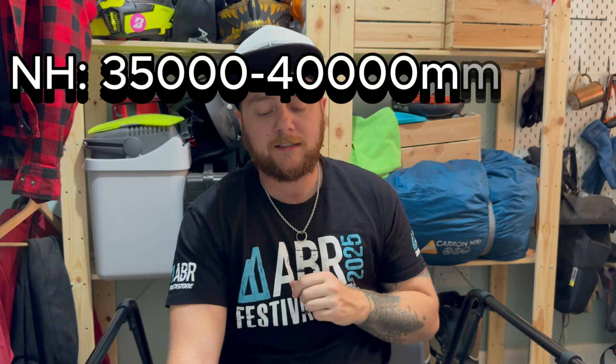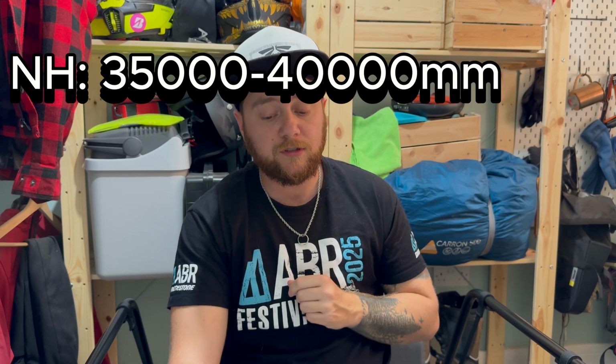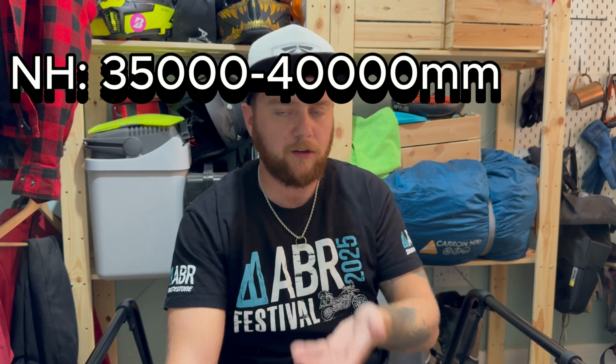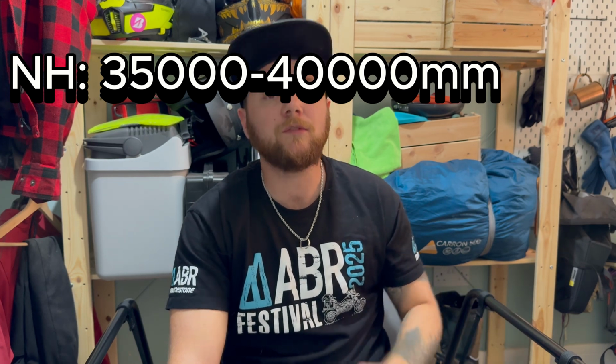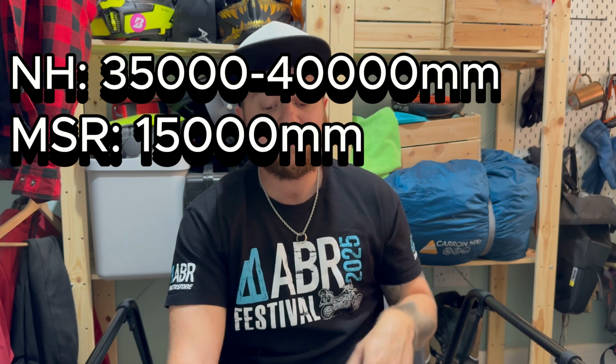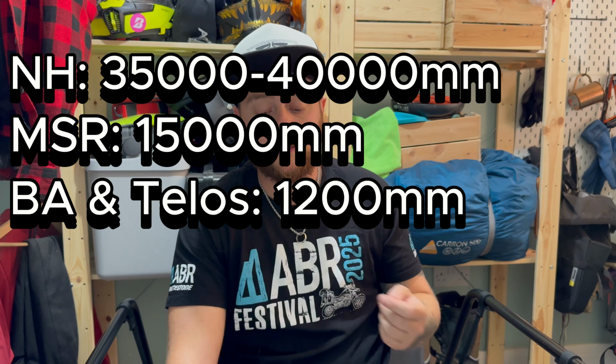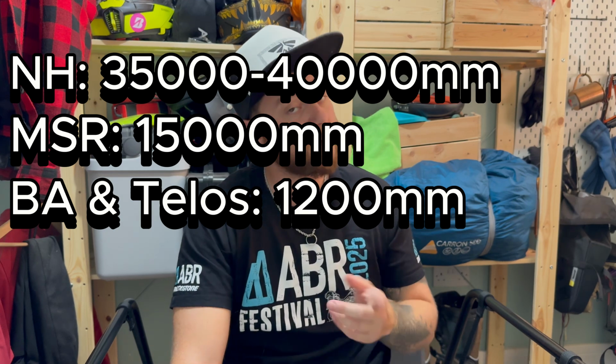Surprisingly, waterproofness, the Naturehike says it's 3,500 to 4,000 millimeters of hydrostatic head, 20D sil nylon, which all the tents are. The MSR is only 1,500 millimeters. The Big Agnes 1,200, and the Telos the same, 1,200, which I think is quite surprising.